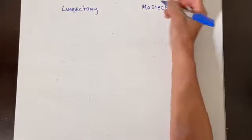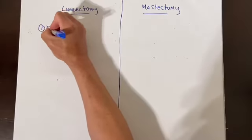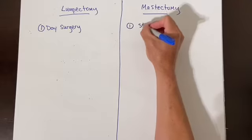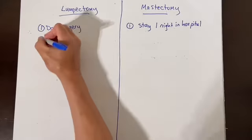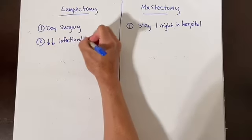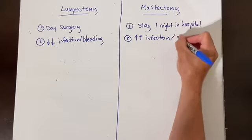Let's talk about surgery. On the lumpectomy side, the pros are that it's a day surgery. You can go home after the surgery. Mastectomy typically requires one night in the hospital. Lumpectomy is a small cut, so it has a lower risk of wound problems such as skin infections or bleeding. Mastectomy has a much longer incision and it removes a lot more tissue, so there is a higher risk of bleeding or wound infections or problems with healing of the skin.